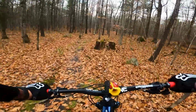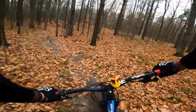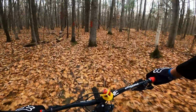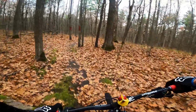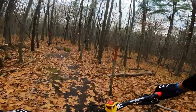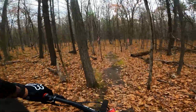Seems like this one is either less blown or had more leaves fall on it since. Probably hard to see on the GoPro. A little easier to see from this angle up here in person. Up and over. And another one up and over here.